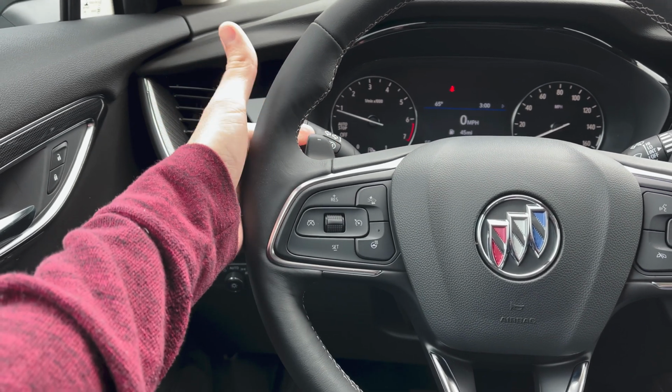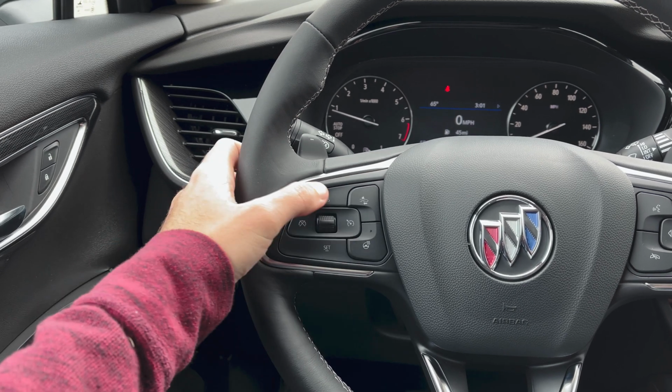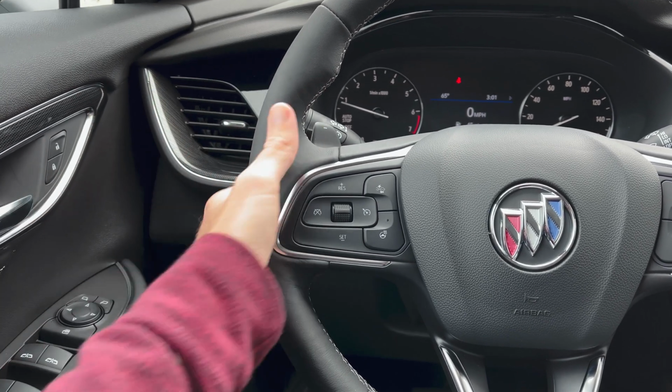You can see we've got our paddle shift, our heated steering wheel, our forward collision alert, and our cruise controls. And on the back of the steering wheel as well, right underneath this paddle, I know it's kind of tough to see. I can't get the camera back there.